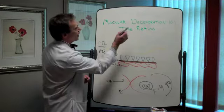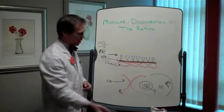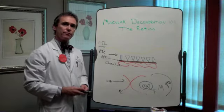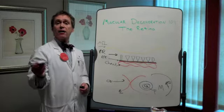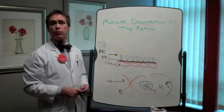So, macular degeneration is an aging change that happens in the macula, in the center of the retina, and when we come back, we'll talk about the different types and what we do for it.